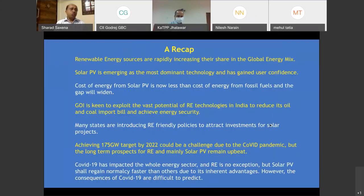Just a recap of whatever we discussed. So the renewable energy sources are rapidly increasing globally, and in India, the share in our power mix and energy mix. Solar PV is emerging as the most dominant technology and has gained user confidence because it has been performing. The cost of solar energy from solar PV is now less than the cost of energy from fossil fuels, and the gap is only likely to widen. And Government of India is keen to exploit the vast potential of RE technologies in India to reduce its oil and coal import bill and achieve energy security.